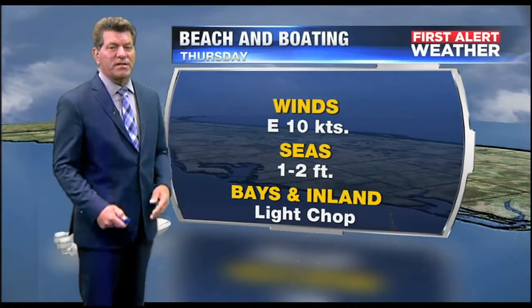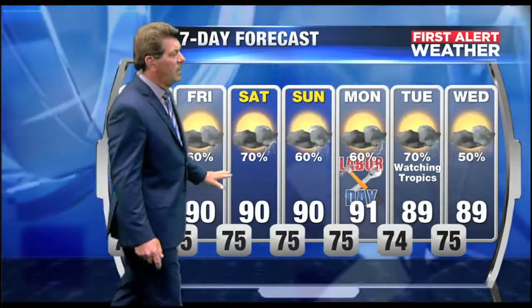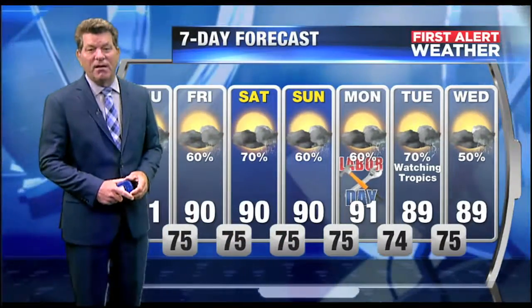For boaters, east winds at 10 knots. Seas will be running 1 to 2 feet with a light chop out there. And the 7-day forecast, keep your umbrellas handy. Heavy showers and storms each and every afternoon, it looks like, and maybe a better chance for some more widespread rain depending upon that tropical wave come Tuesday and Wednesday of next week.